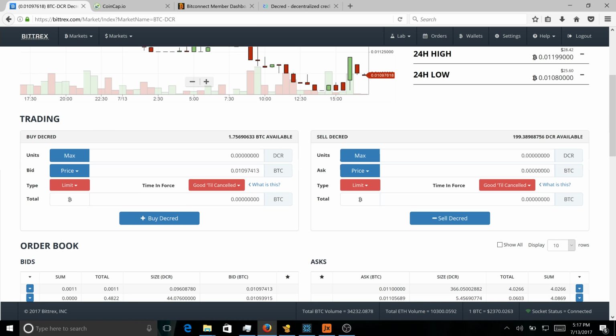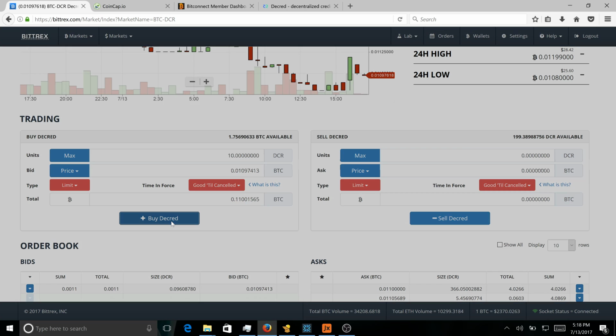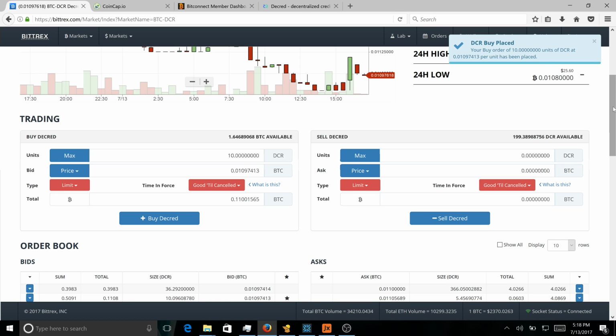Then you can either put down the amount of Bitcoin you want to spend here, or you can put the amount of Decred that you want to buy up here. And like I said, this applies to any cryptocurrency. So let's just say we put an order in that we want to order 10 Decred at this price, the bid price. It's automatically going to calculate how much that is in Bitcoin down here. And then you would just click this blue button right here with the plus sign, buy. That's going to place your buy order for Decred.